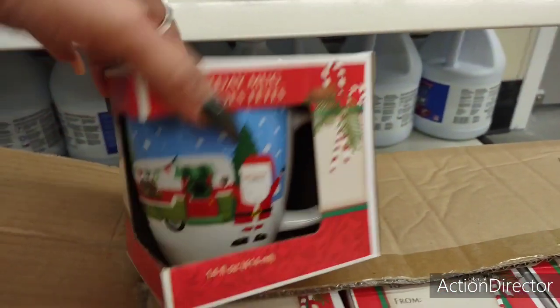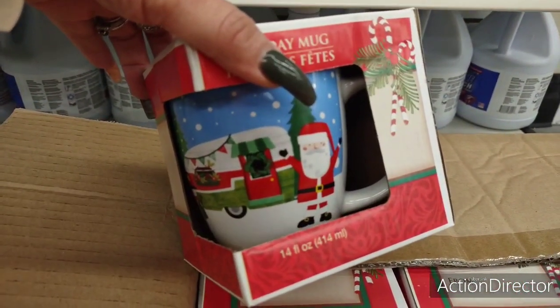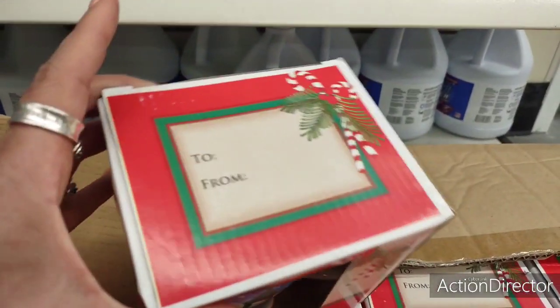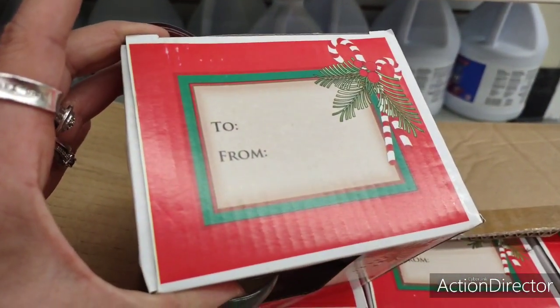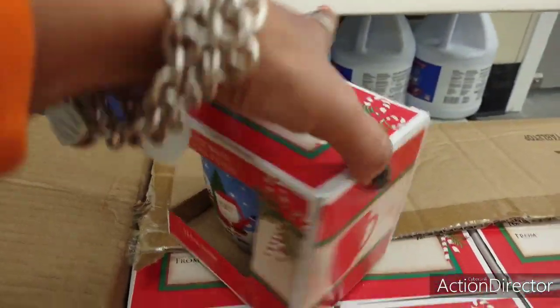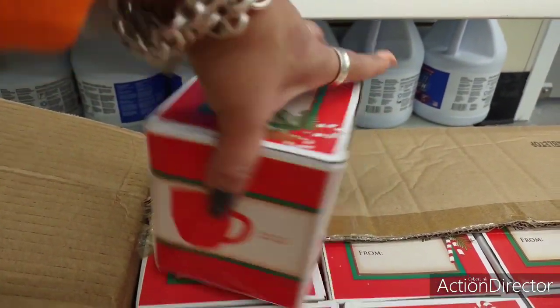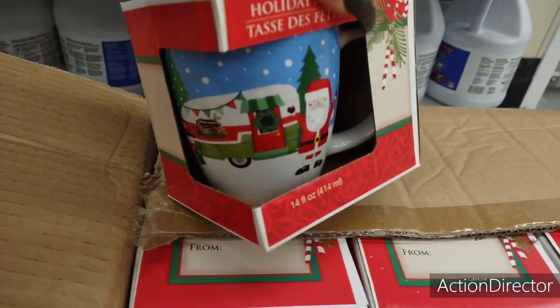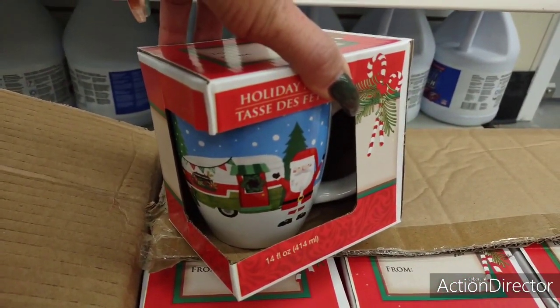All right, this is a really cute one. This style is the cute camper with Santa Claus. And what's cool is it already has the to and from tag, which is really nice and convenient. And I do like the packaging. I think it's totally adorable. And for a dollar, I mean, seriously, how can you go wrong?